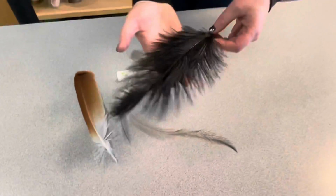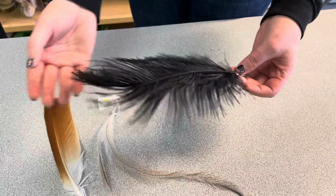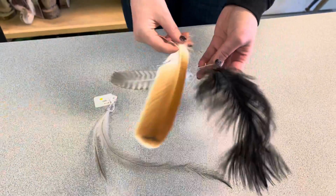This is their relative, the ostrich, which also doesn't fly, and you can tell that their feather is quite a bit different than the red tail.